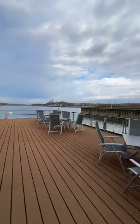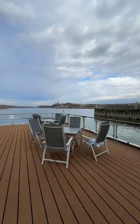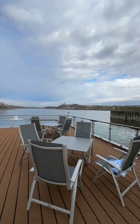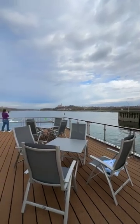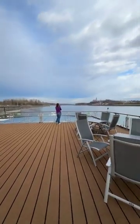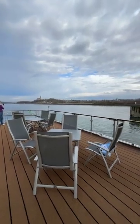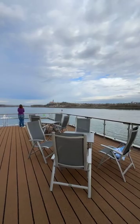Let's see. Here we go. All right. So we are coming out of the lock, and you can see the town here on the right as we come out. There's a little castle over there. It is an overcast day today. Unfortunately, I wish it was bright and sunny so you guys could see how pretty it is up here on the river, on the sun deck. But it's really nice that we've got the, oops, didn't mean to do that. There we go again.